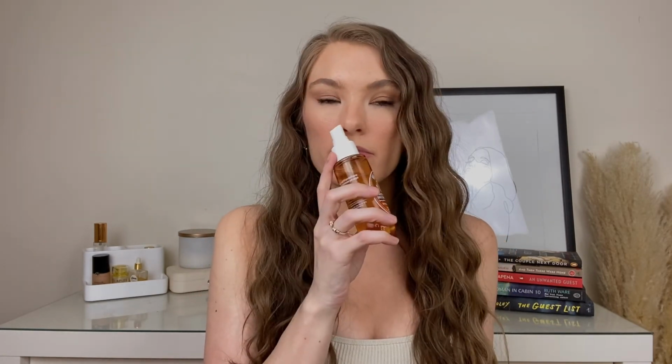I love this way more than the original formula, and I loved the original formula. Oh my god, it smells just so good, you guys. Anytime I wear this, I get so many compliments. It's ridiculous. It is a caramelized vanilla and macadamia spray, and I'm gonna spray it on myself though.